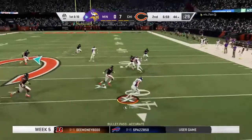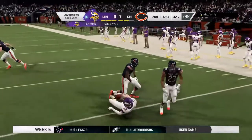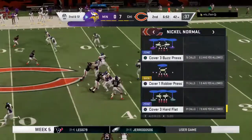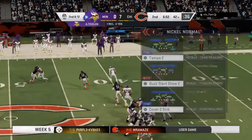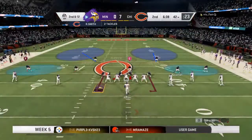Rosen on 1st and 10. That's complete to the receiver, Thielen. And this one's going to go the wrong way. Losing yardage back at the 42. It'll wind up being a loss of 2. And it'll be 2nd and 12.